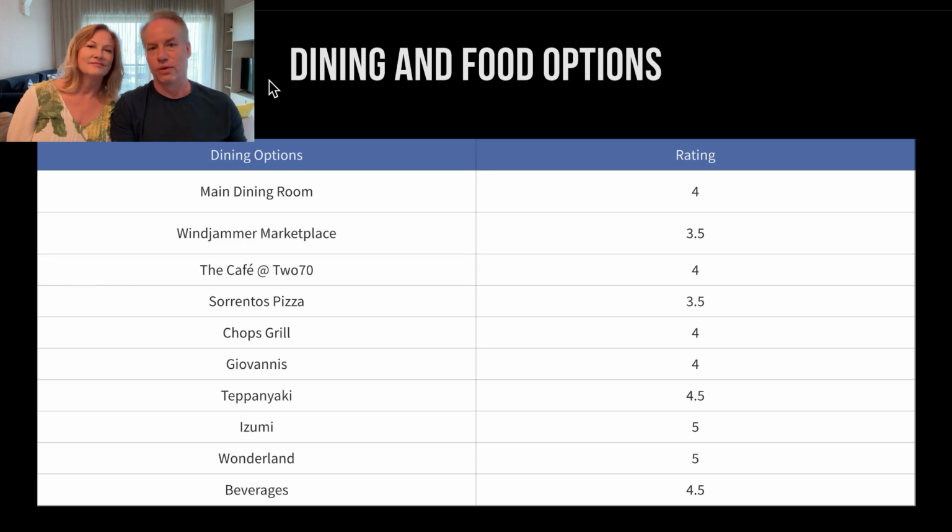The buffet is there for breakfast, lunch, and dinner. We only used it for breakfast a few times and maybe lunch on occasion. Some of the specialty restaurants we loved: Izumi. We actually went for lunch a couple times. We went for dinner, sushi. I think we even went to a sake and sushi pairing, which was really cool. We overslept and we missed the sushi making class. So we did miss out one time. I think we worked out too hard that day. Must have been the reason we overslept.